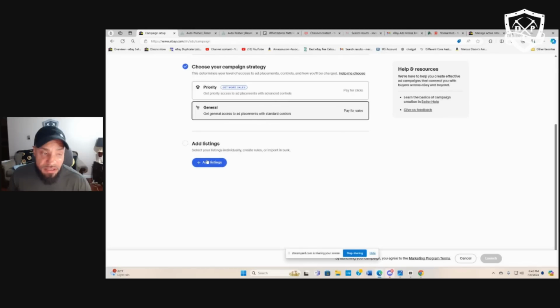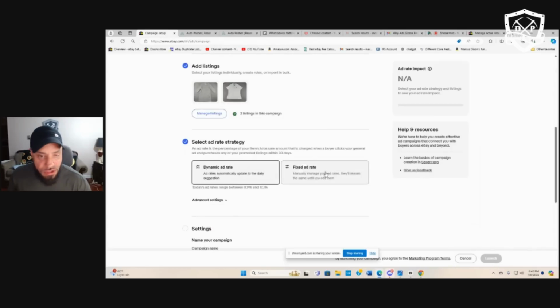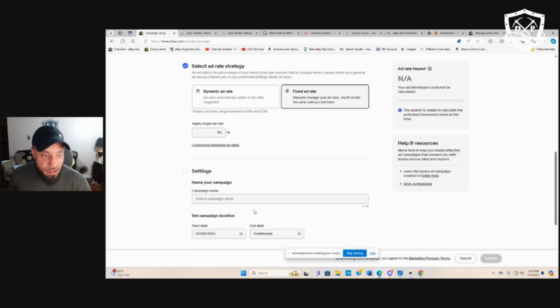So I'll add the listings. I'm going to just do 2 items real quick. I'm going to add these listings, these 2 items right here, and I'm going to do a fixed rate. I'm not going to do a dynamic rate. And I'm going to do 5%. This is real quick to set up, guys.